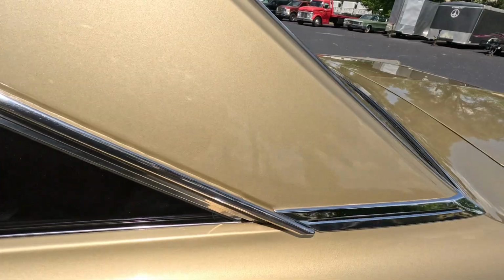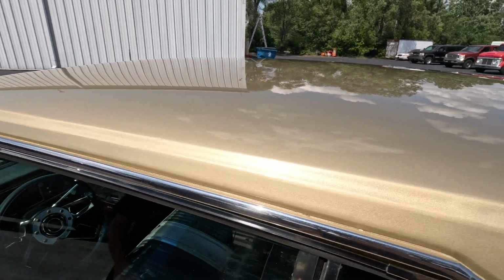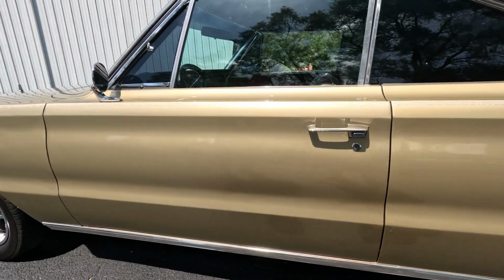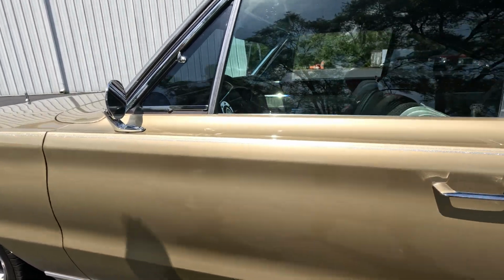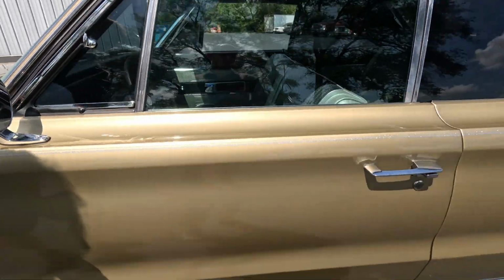Driver's side glass is in very good condition. Same with the roof on the driver's side, nice and straight. Driver's side doors, nice and straight. Paint shines well. Your driver's mirror is in very good condition. Same with the driver's door handle.